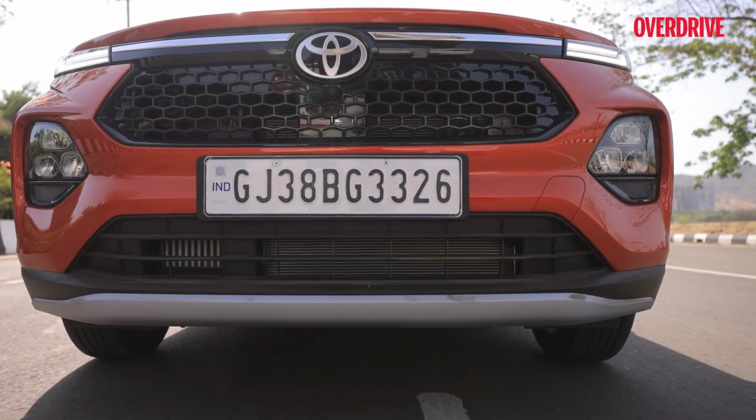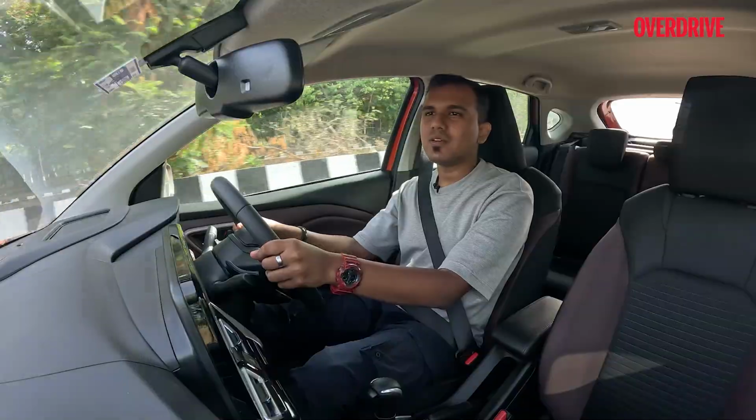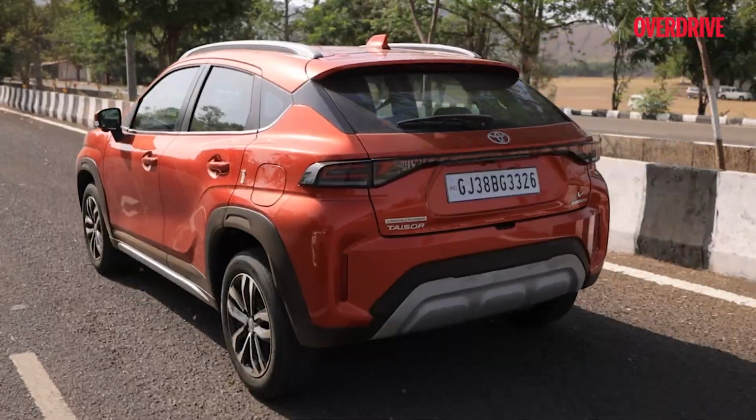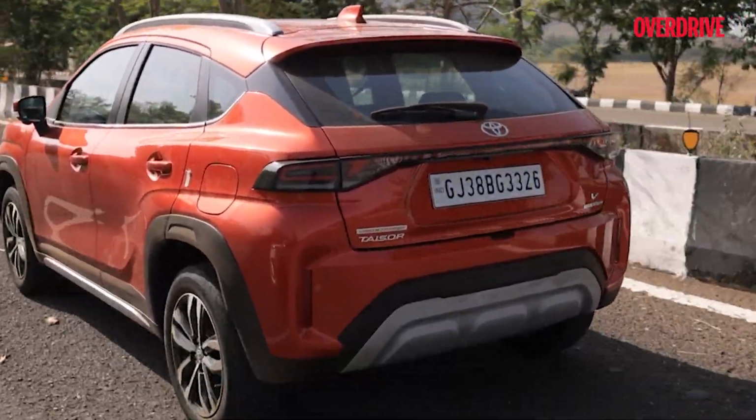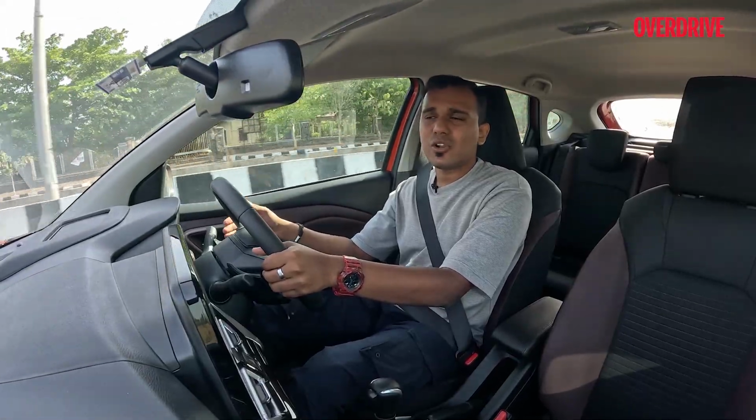So many of you keep asking us as to why does Toyota keep doing this? Why don't they give the market something original, something of their very own? Well, they actually do. The Innova Hi-Cross, the Crysta, the Fortuner, the Hilux. It's as Toyota as it gets.